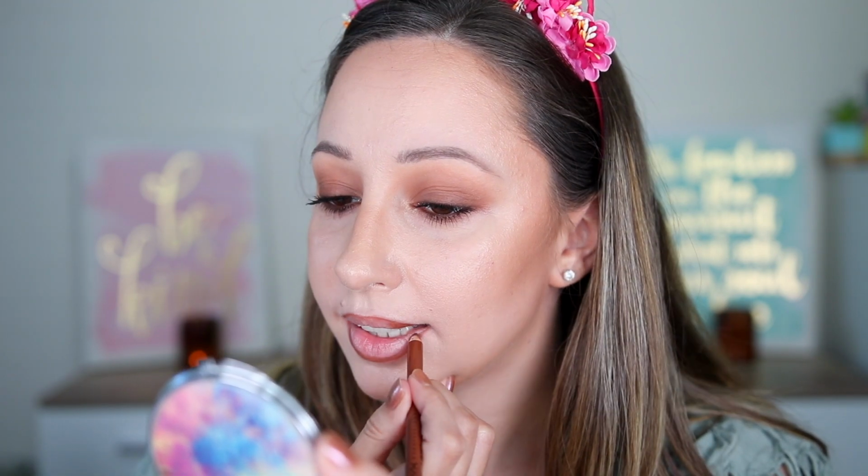Now I'm going to apply some on the outer corners to create an ombre effect, and I need a lip brush, so just a sec. Found one. This one is by Essence, and I'm blending the edges now of the dark brown pencil on the lips, also the outline on the center of the lips.